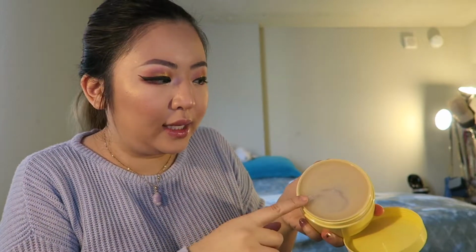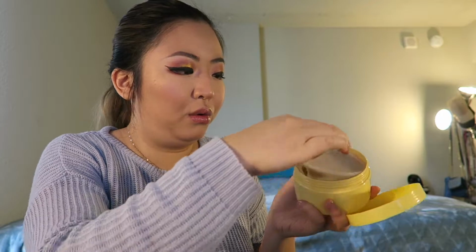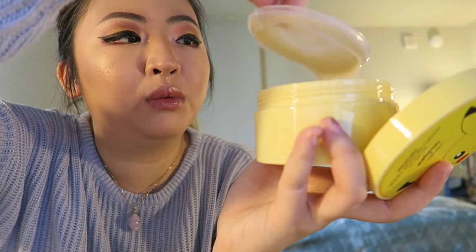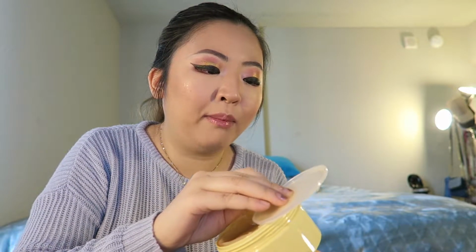Okay, so it looks like this. It has the protective layer that you gently, ooh, look at this, you guys. Wow, it's really sticky. It's like gel. Oh my God, it smells amazing. It smells literally like honey. It smells like if you ever go to a boba shop and you get something.